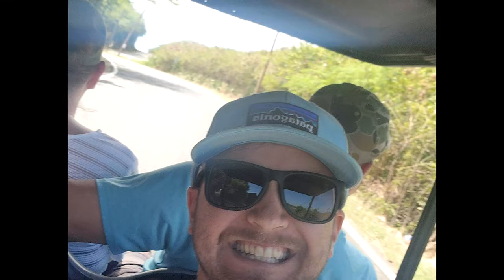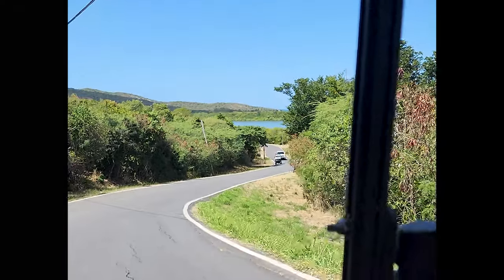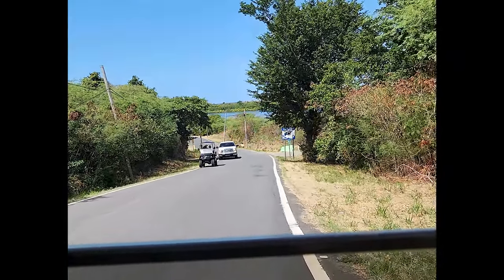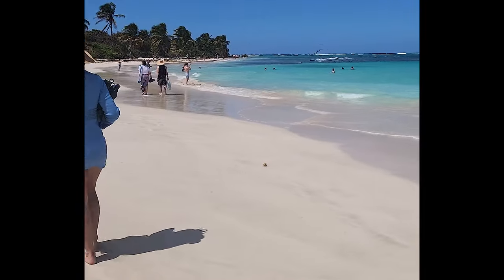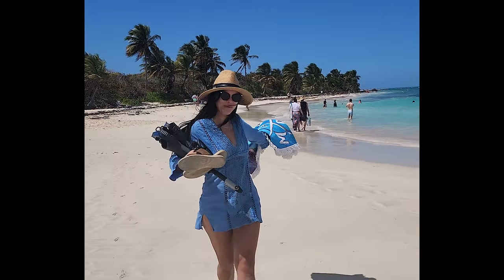So we swung by the airport just to make sure we were clear with customs, and then on the way out, we even picked up some strangers that wanted a ride to the beach. Finally, with strangers in tow, we made it to Flamenco Beach, went and found some cold beverages, and then headed for the water.